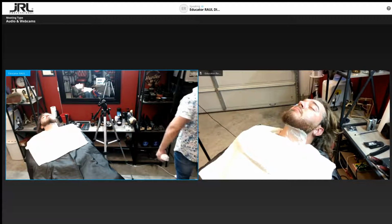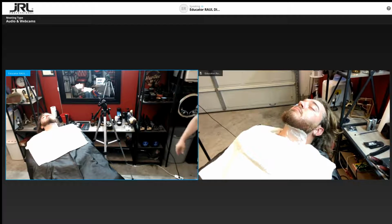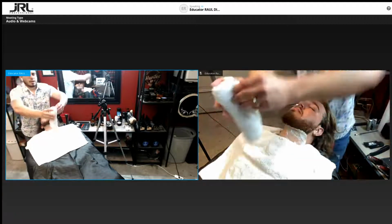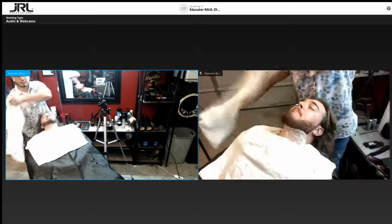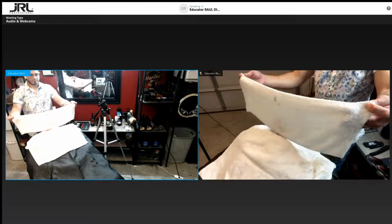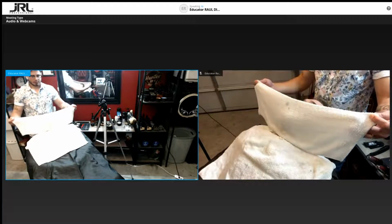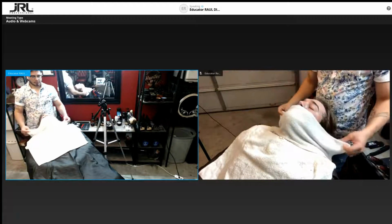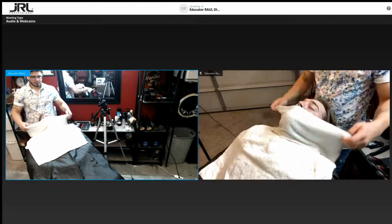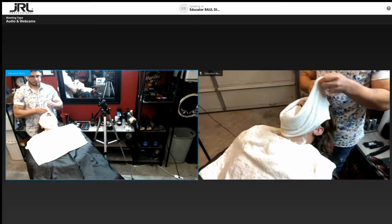24 karat gold is found in most anti-aging creams and products for women. So introducing it to a man as a men's facial service, right? Very beneficial for your pockets and beneficial for them over time. Now, this towel is steaming hot, so I'm just going to be careful. How's that? Good? Perfect. Remember, communication is key.